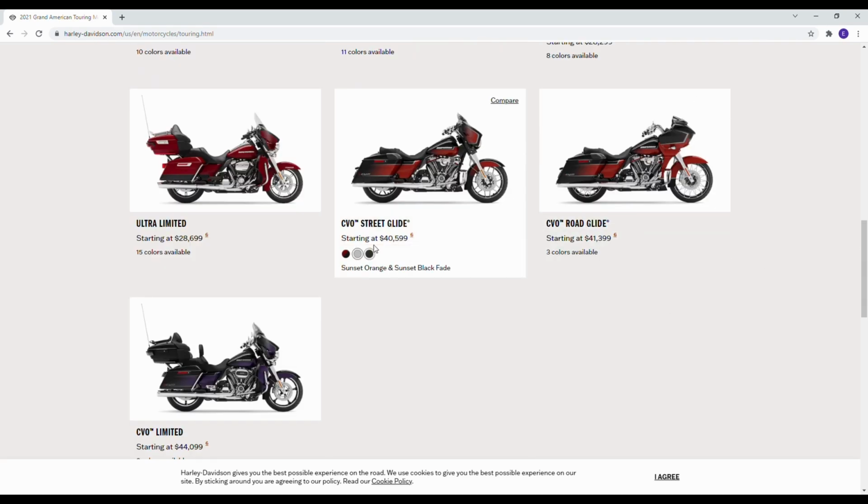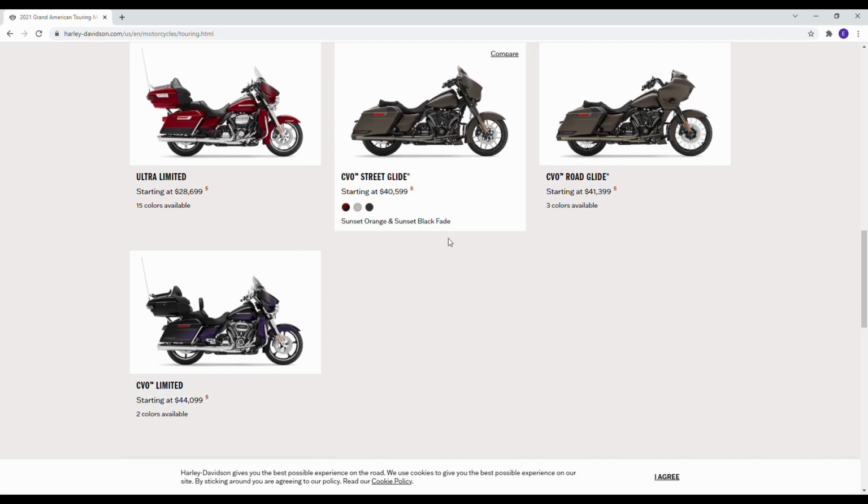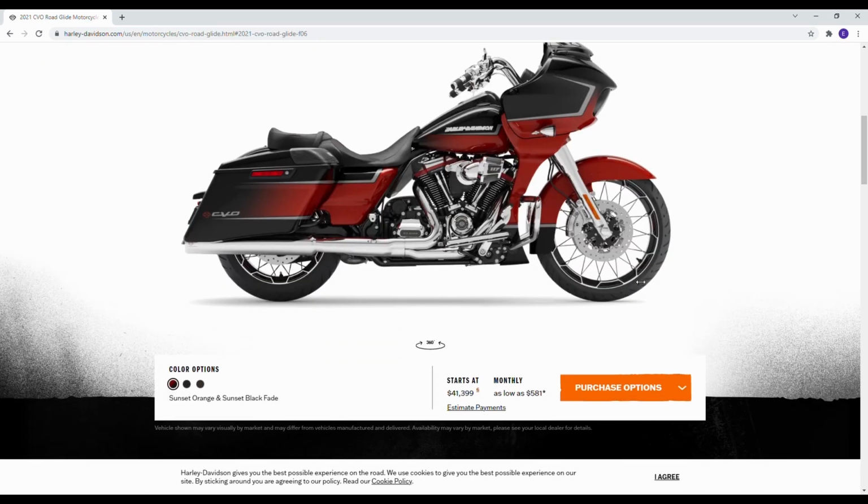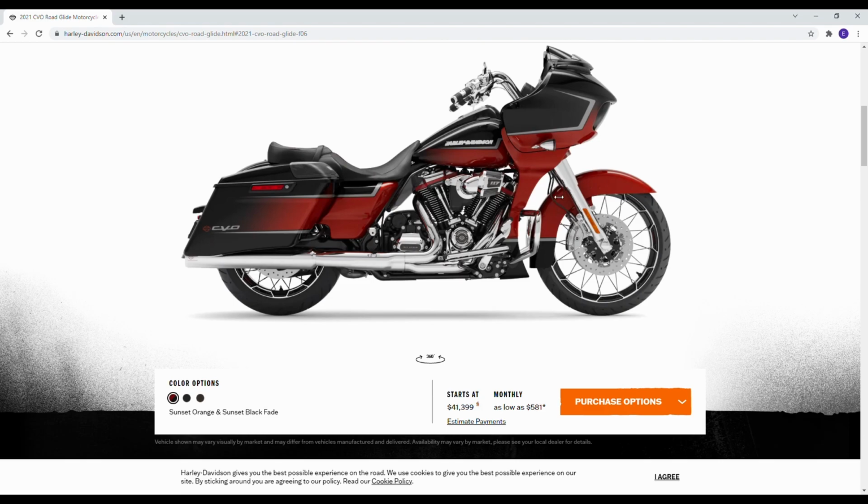At the bottom here, you see this massive jump up in price for the CVOs. CVO stands for Custom Vehicle Operations, and these are basically customized bikes straight from Harley. They've got the biggest motors that Harley offers. They got the 117 Milwaukee 8 engine. All the paint jobs are custom. The rims are custom for these bikes. This wheel set here is only available on this bike. This paint scheme is customized for this bike. You can't get it on any other bike.